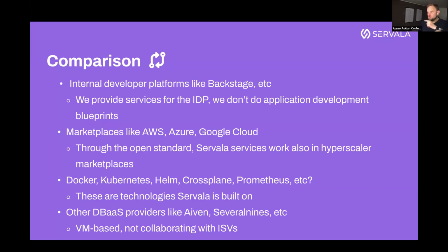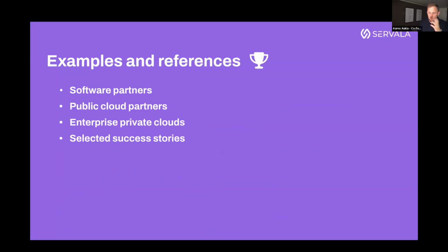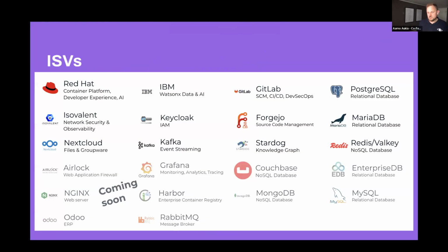If you have any questions, put them in the Q&A, and we're happy to go into them afterwards in the Q&A session. So, some examples and references about software partners, public cloud partners, and enterprise private cloud partners, and I have some success stories just for you to know: who does this, what do they do and why, and is this all just vaporware, or is there actually some meat to the bone, so to say?